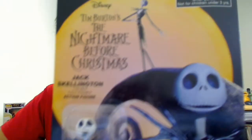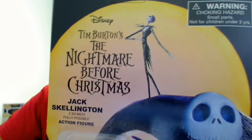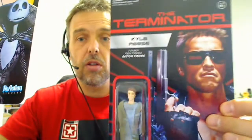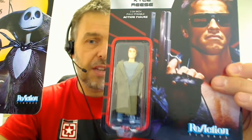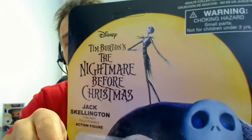The Nightmare Before Christmas, or I should say Disney's Tim Burton's The Nightmare Before Christmas. These are the best Funko ReAction figures I have ever seen. Now, we've looked at some other figures recently in the Funko ReAction range, just trying to give everybody a good look at them. Some of them are very limited and kind of 5 points of articulation, pretty basic stuff, but you are really buying it for the card back. Not so much with these ones. The figures are gorgeous. They really are cool.